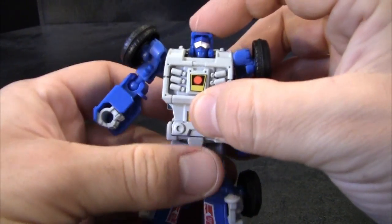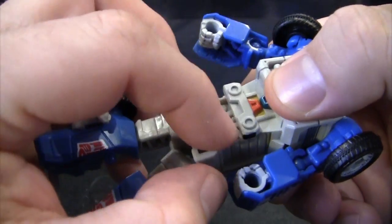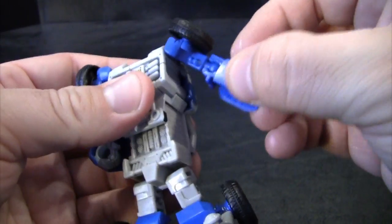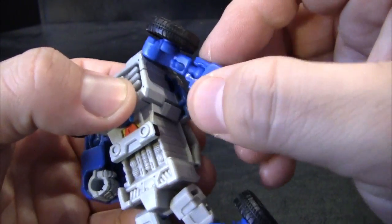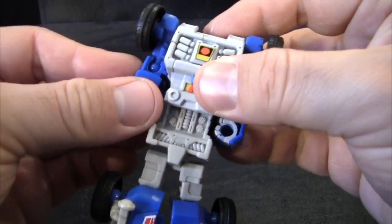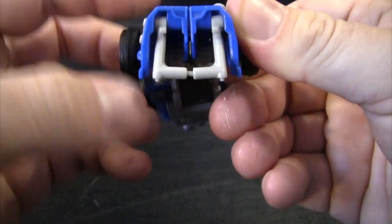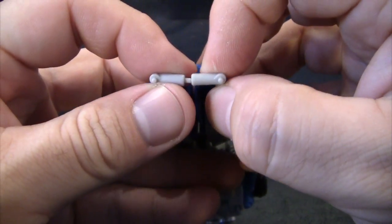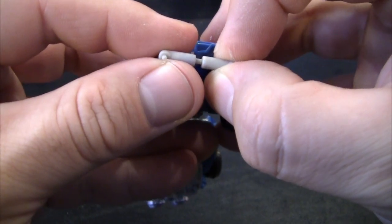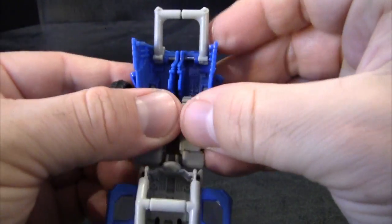Now, anyways, to transform this guy, we're going to just push his head in like this, and that's going to extend down here with even more detailing. They could have just left that flat, but nope, they added all that stuff in as well. We're going to take next his arms and move them down right here, and we're wanting to get these little tabs into these little slots right here. All right, then we're going to put his legs together, just snap those together. And here is one part I am concerned about, because this peg right here is so small and it has to fit in this hole. I'm afraid that that will break over time if you're not careful.